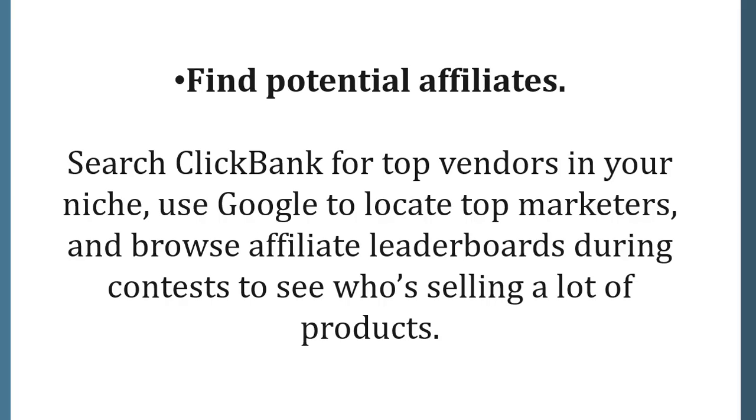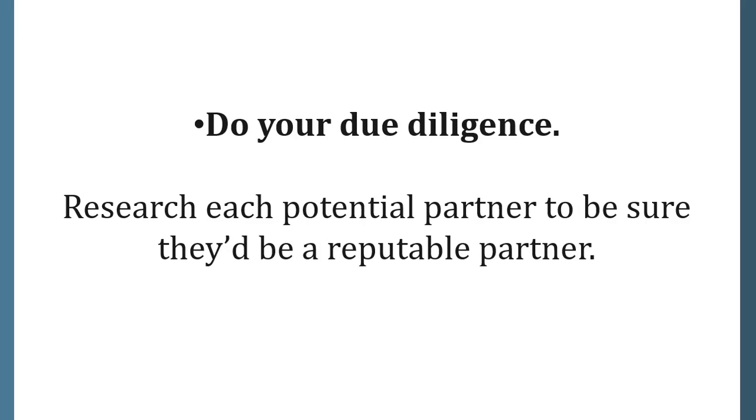Find potential affiliates. Search ClickBank for top vendors in your niche. Use Google to locate top marketers. And browse affiliate leaderboards during contests to see who's selling a lot of products. Do your due diligence. Research each potential partner to be sure they'd be a reputable partner.